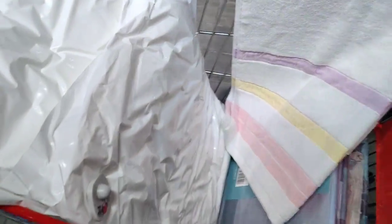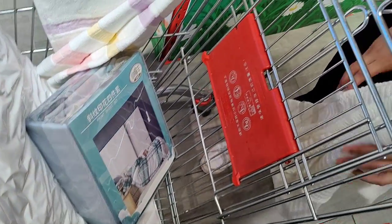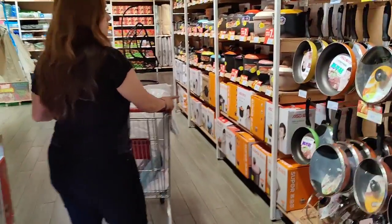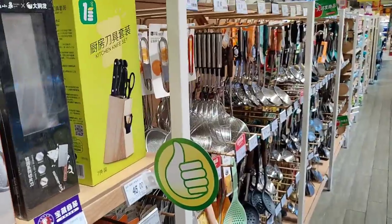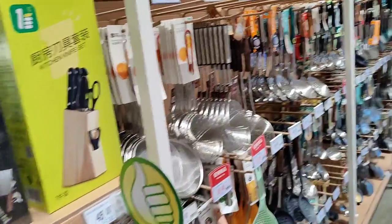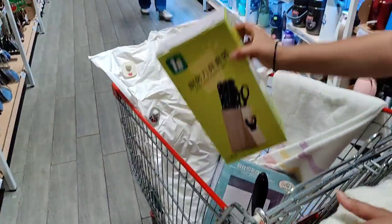We got towels, we got pillows, we got our bed set. I'm gonna get a pan to cook in. Oh yeah, they got camping stuff over there. We're getting now? Cutlery. We got a pan and a knife set. 45, that's like $4. Let's go.